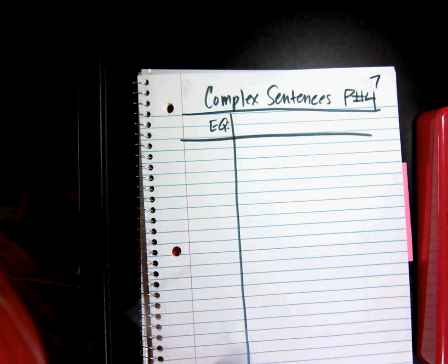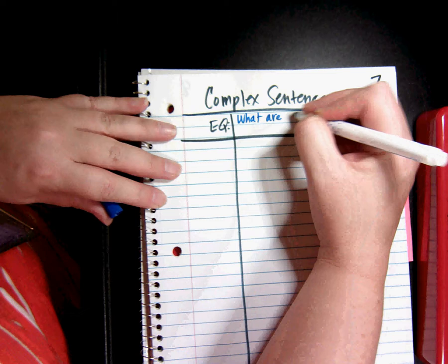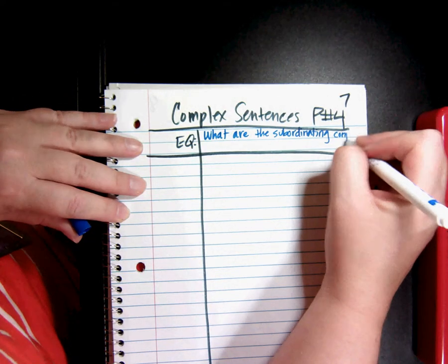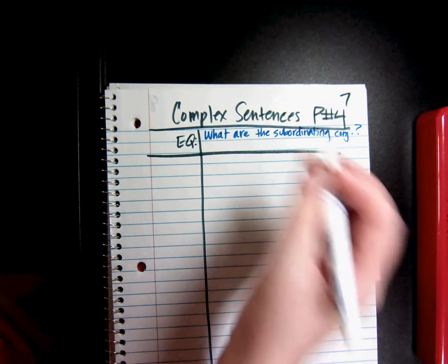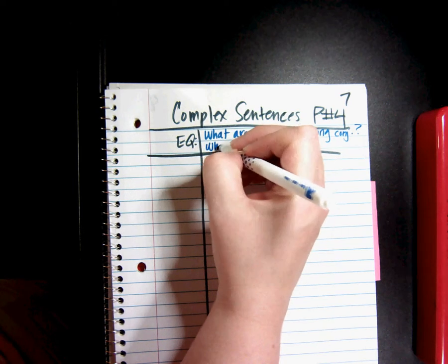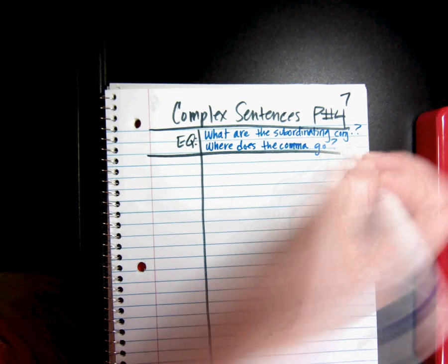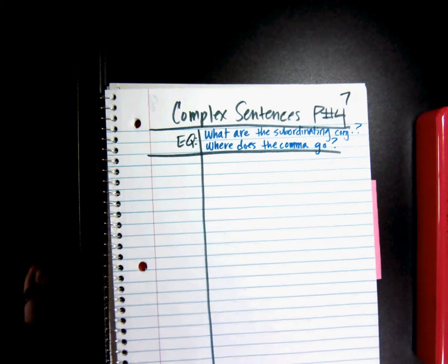Okay. Our essential question today. What are the subordinating conjunctions? That's C-O-N-J around our room. And then our second essential question is, where does the comma go? We're going to be talking about complex sentences. These are our 2 essential questions.